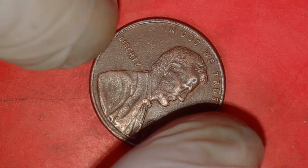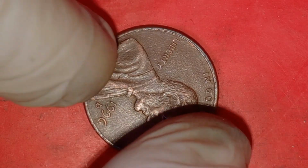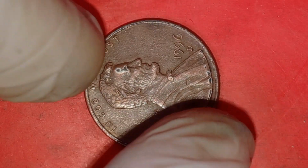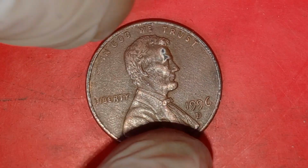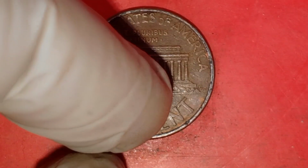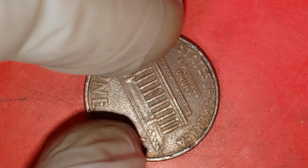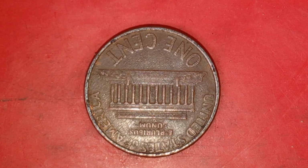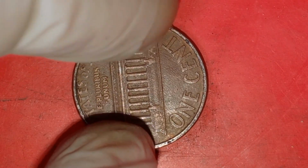If you discover a valuable 1996T double die penny in your collection, you might be wondering how to sell it. There are a few options. 1. Coin auctions. Auctions, both online and live, are a popular place to sell rare coins. Websites like eBay and Heritage Auctions host auctions where rare coins can be sold to the highest bidder.